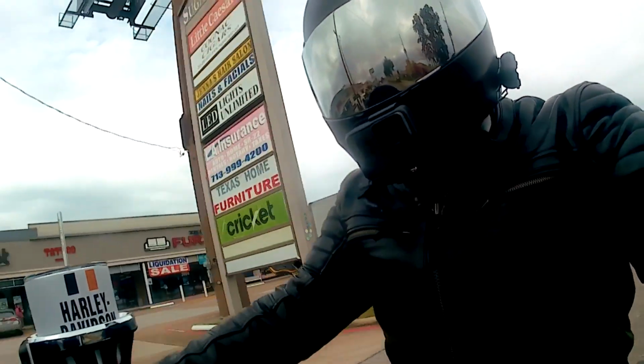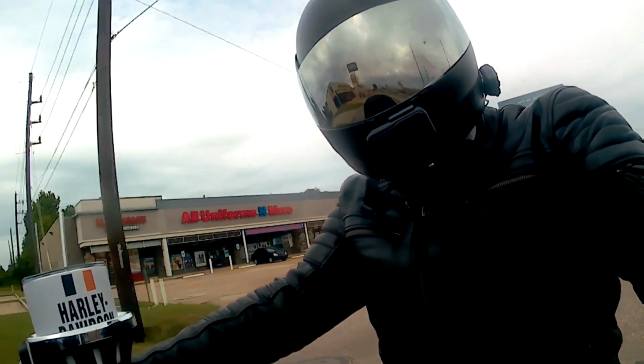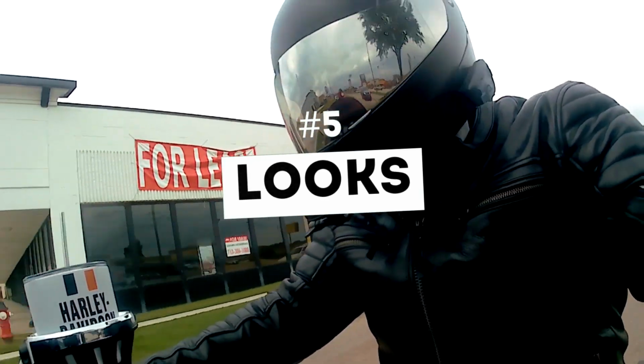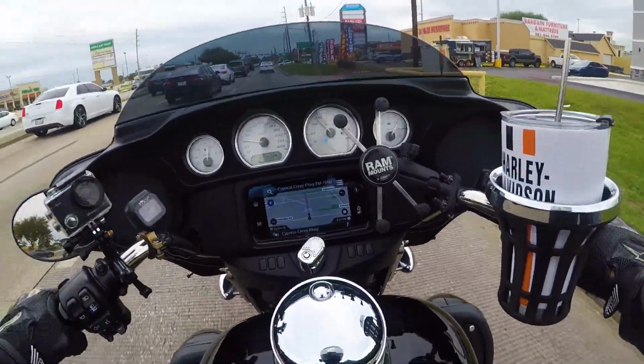The first thing, or number 5, going from 5 to 1 now. The number 5 thing I love about this bike is the looks. And man, is it a good looking bike. We're going to stop and take some pictures.